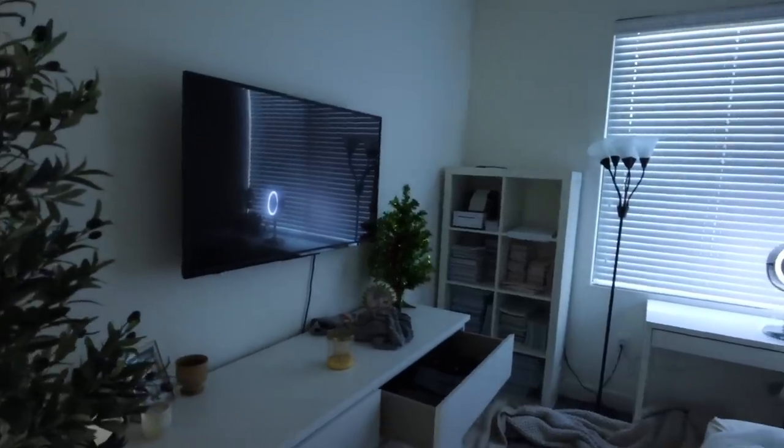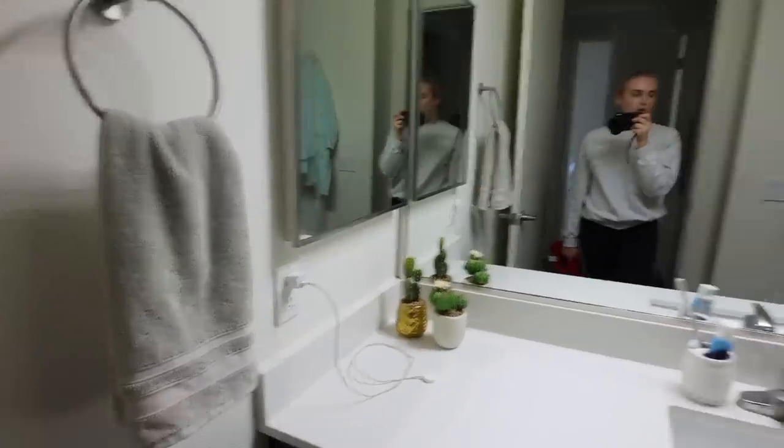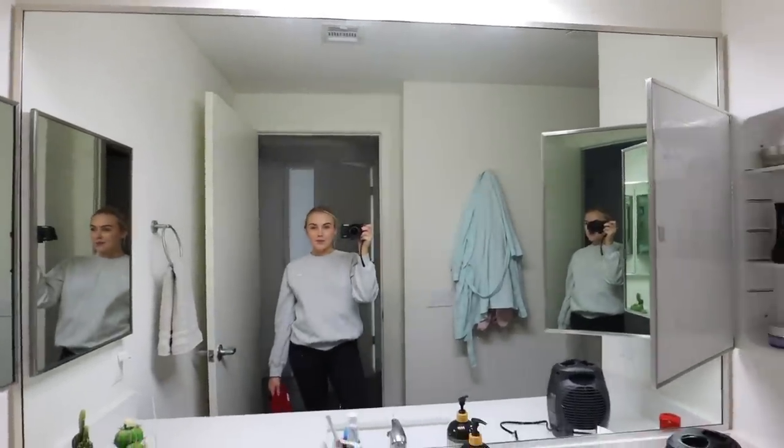I'm going to make my bed and add stuff to here. I added a little tree. My bedroom is kind of a mess. And then I added this, and then I'm going to change out this towel and this towel with Christmas ones. So we're getting there. We're making progress.